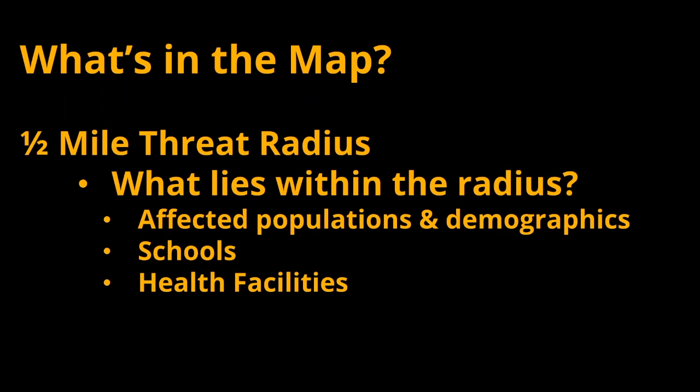So within the radius, we use census data to calculate what's going on within this radius and who's actually living there. So we have totals for the affected people, as well as what kinds of people are living in this yellow radius, as well as the number of schools and hospitals that fall within a half mile to active oil and gas facilities.